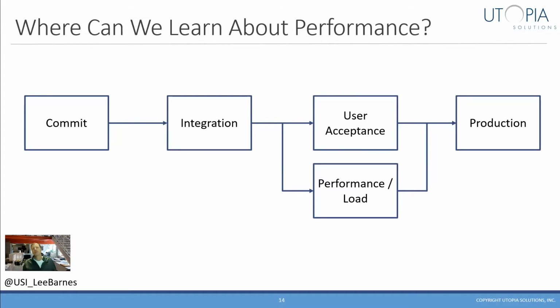What can we learn about performance in our pipelines? And I think a good way to start thinking about that is to look at the pipelines and consider where across the various stages we can learn about performance. So I've laid out a relatively simple pipeline here. And certainly we can learn about performance at the performance load stage, right? This is likely where we're going to execute something that looks more like a traditional system level performance test. But as we'll discuss, we're likely not going to execute this on every build.